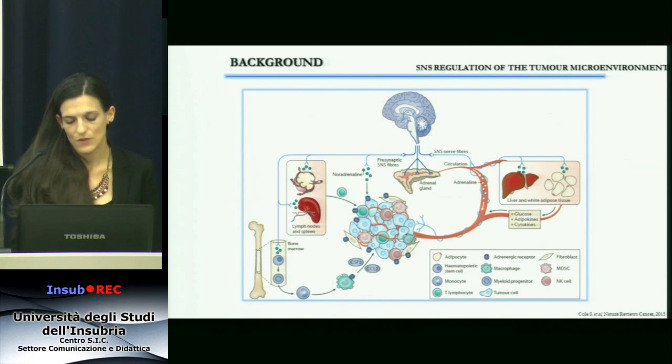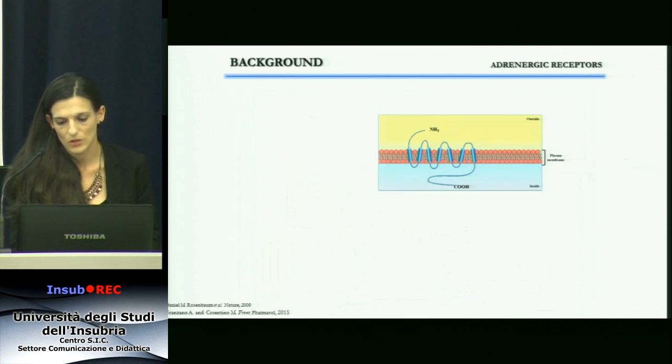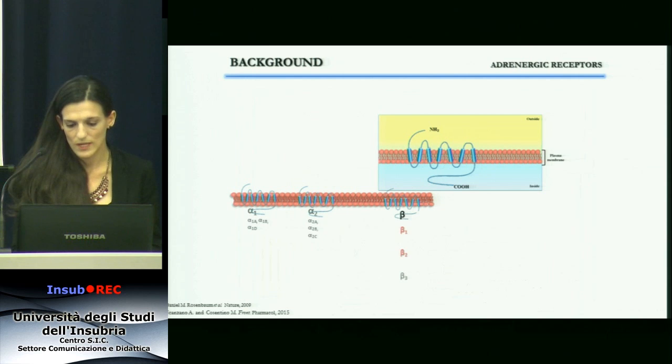Adrenaline is released from the adrenal gland and circulates through the vasculature to reach the tumor microenvironment, and noradrenaline is released from sympathetic nerve fibers into the tumor microenvironment. These hormones can have direct effects on tumor biology and progression, enhancing cellular proliferation, migration, and angiogenesis. The adrenergic receptors belong to a superfamily of G-protein coupled receptors, and a total of 9 adrenergic subtypes have been identified and classified into 3 major subtypes: alpha-1, alpha-2, and beta.